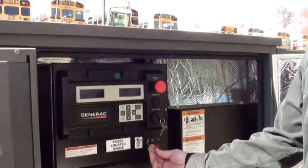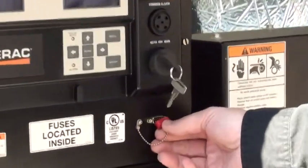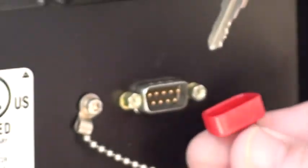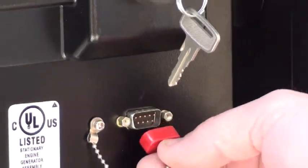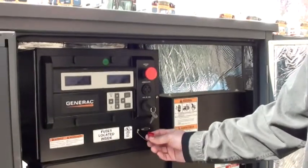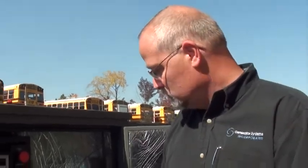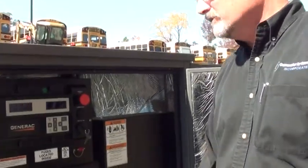This connection here, this machine has the capability, you can plug a computer into it. You can plug a computer into it remotely. Our technicians will come up and plug their computer in to program this. That's what that port's for. Generally, you don't have to mess with it at all, but we'd like to have the boot on top of it. Sure. Keep the moisture out of it.